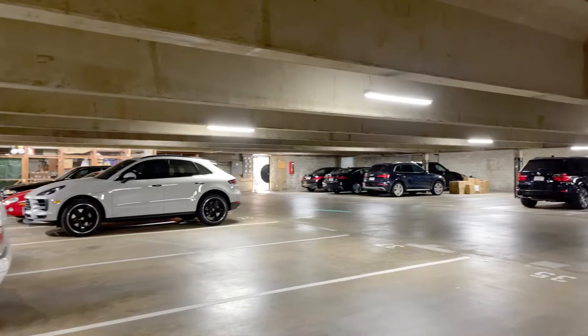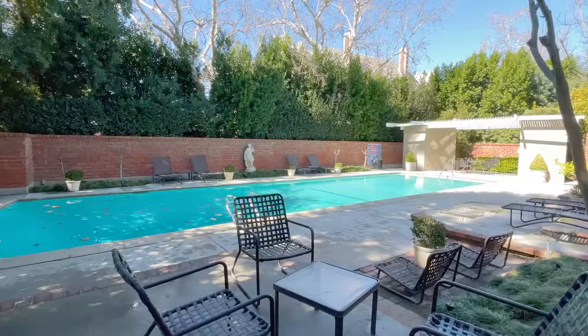There is subterranean parking and individual storage. A common pool and entertainment area make this property especially enticing.